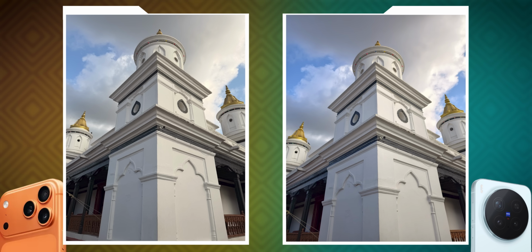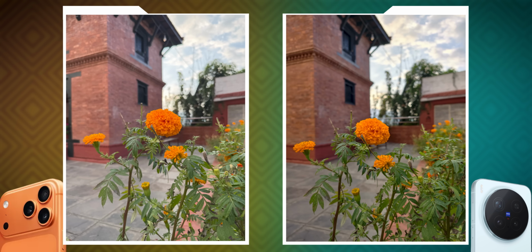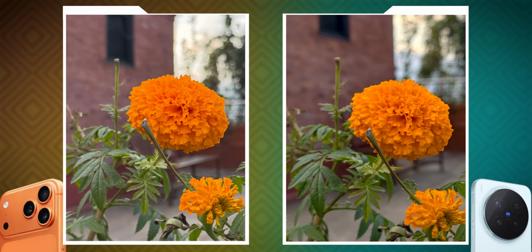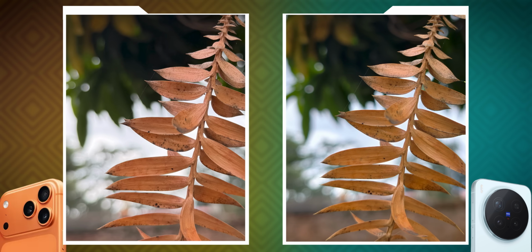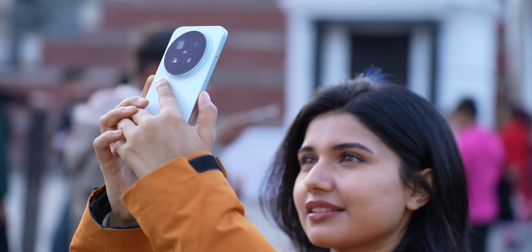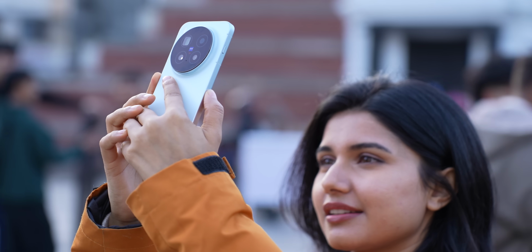The white balance is also very natural this time around, and with the larger aperture, there's also a nice shallow depth of field separating the subject from the background very nicely. That gives the photos a natural sense of depth. So overall, the photos taken in daylight look very balanced in the Zeiss natural mode.